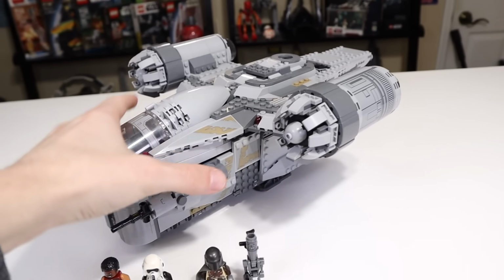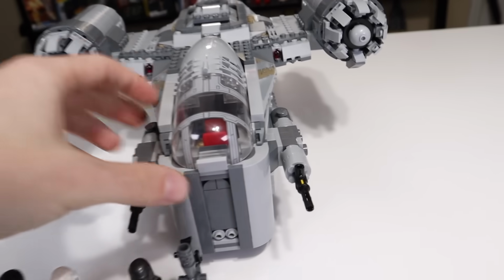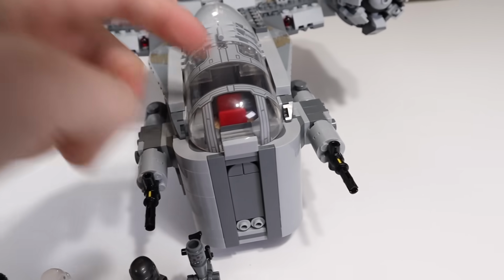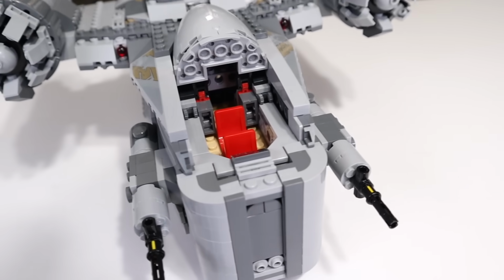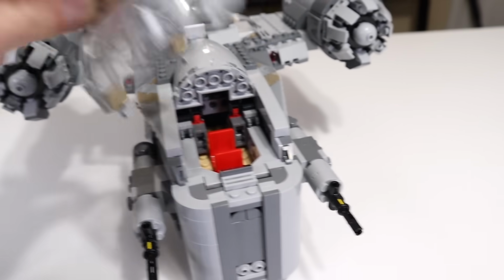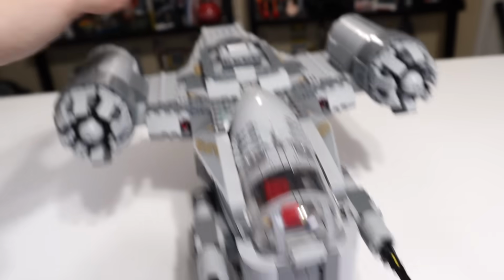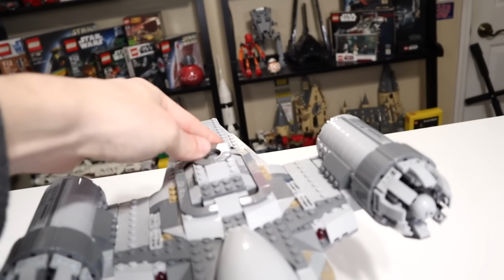I think this Razor Crest is about all you could really ask for in a playset of a Razor Crest. I mean, you have a really nice printed windshield piece, not a sticker. See? Trying to scrape it off, won't scrape off. You can open this up. You have plenty of interior space to place Baby Yoda and the Mando, or maybe another character with that bigger seat back there. You could put the child in Mando's lap. You have an escape pod on top, pretty neat. You can throw Grief Karga or somebody in there.